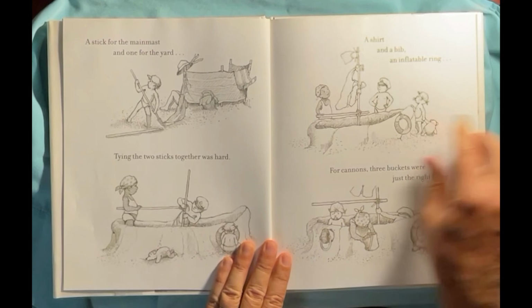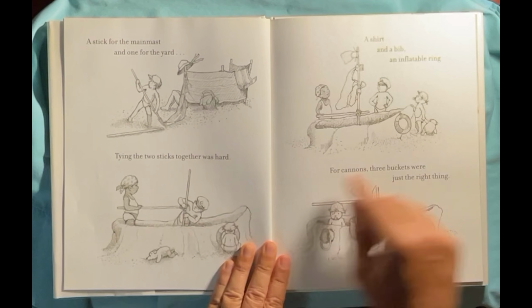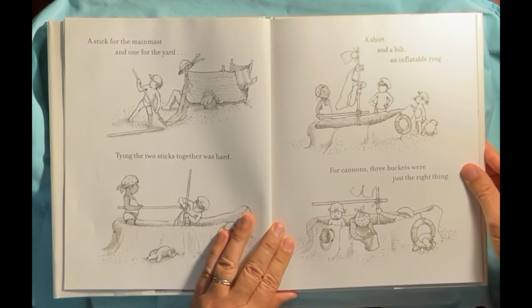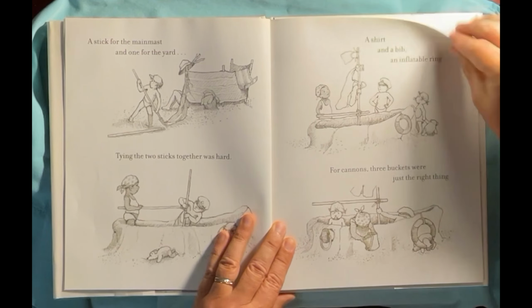A stick for the main mast and one for the yard. Tying the two sticks together was hard. A shirt and a bib, an inflatable ring. For cannons, three buckets were just the right thing. See, to make them look like cannons. They're making a little ship, like a pirate ship.